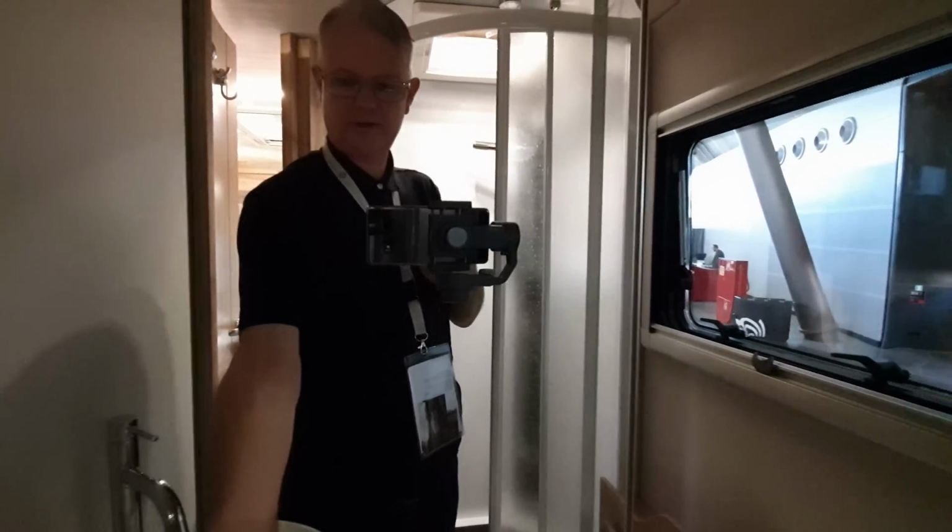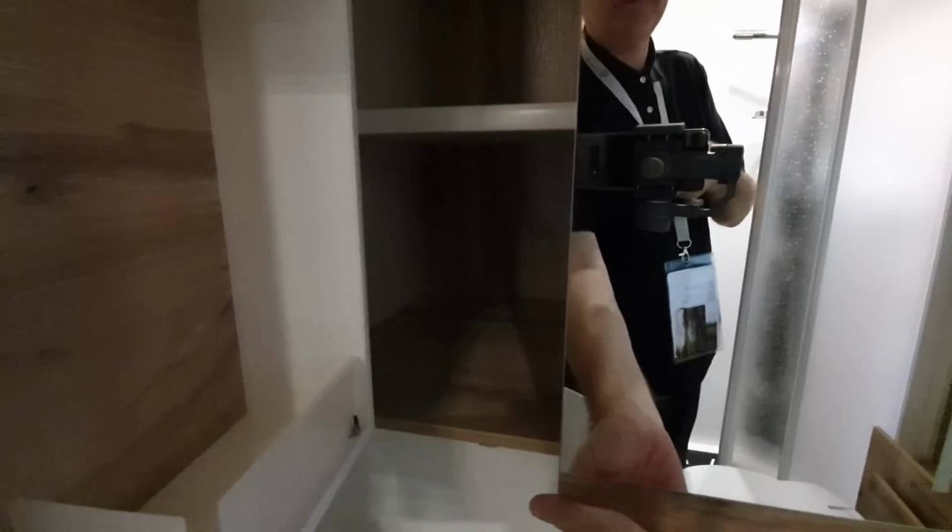Oh, showing here. Sorry, I can't remember how it opens. Oh, here it does. That's how it opens. Sorry, I can't remember them all. It's only vans. Huge amount of space. Look at that.